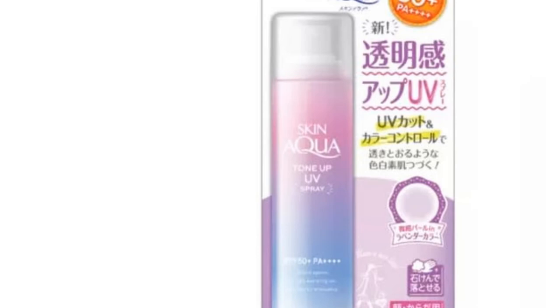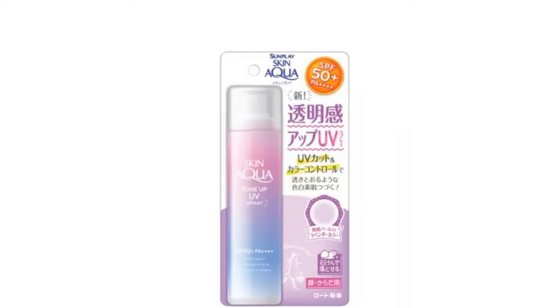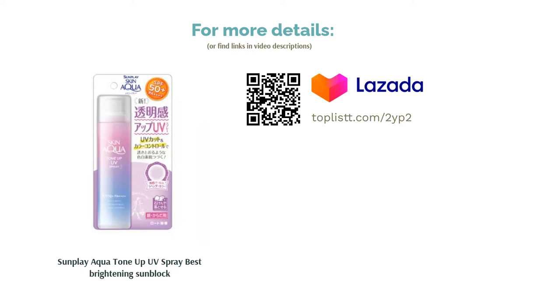I experience no bad reaction to this, no dryness, no redness or itchiness or breakout. I love that this does not leave a sticky or filmy residue, and even though the finish is quite matte, it is not drying to my skin. Compared to my previous sunscreen spray, this one feels more comfortable throughout the day. Rin Asri.